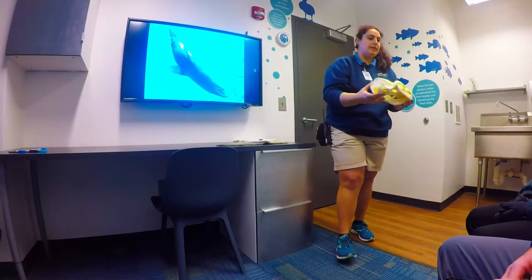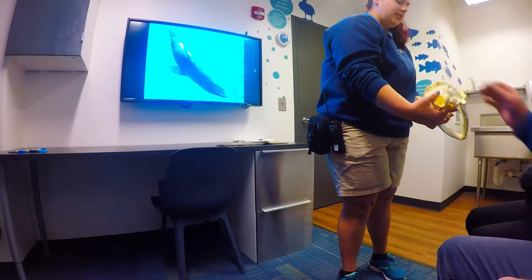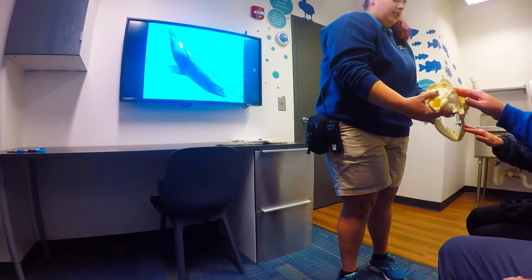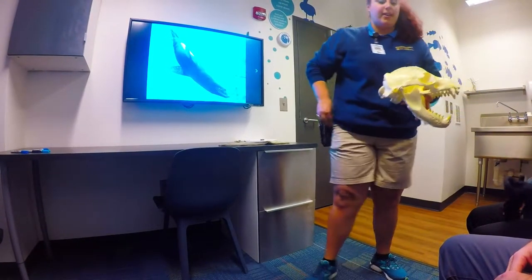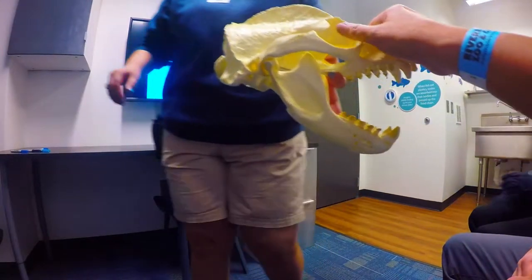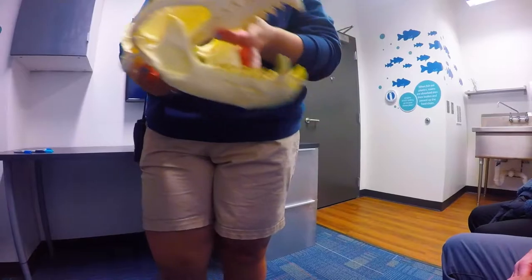So this replica skull is a skull of a sea lion. You're welcome to touch it, whatever you'd like to do. Is that a real skull? It's a replica. Yeah, okay. So it is accurate. It is not made out of plastic. Well, now we know. This is a replica. Yes. Got to feel the teeth.